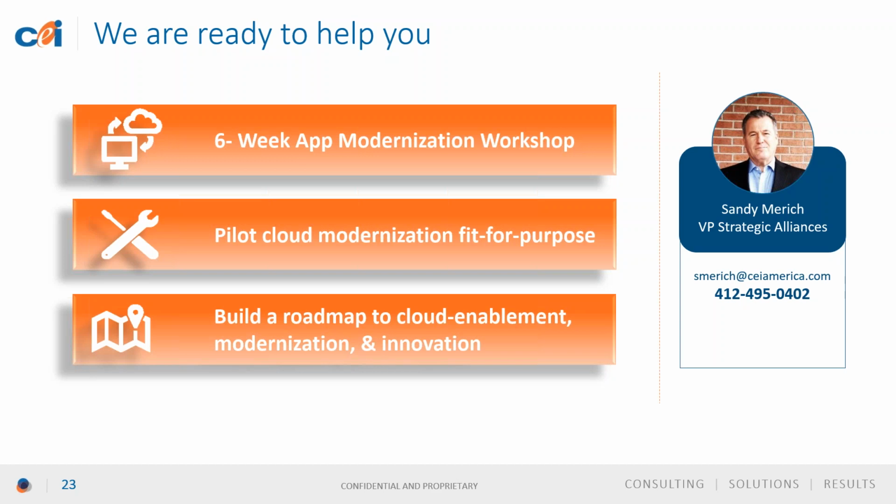We have a pilot cloud modernization to fit any particular purpose. Some folks are interested in cloud modernization from a lift and shift perspective. Some may look at cloud modernization as, how do I prioritize my applications? Which ones should I modernize that are most important to the business? We go through that with you. And then, of course, we build a cloud roadmap for enablement and modernization and innovation. So those are 3 offerings.